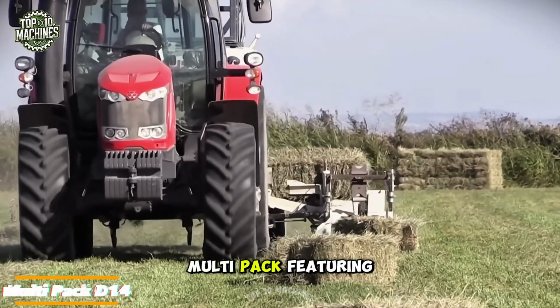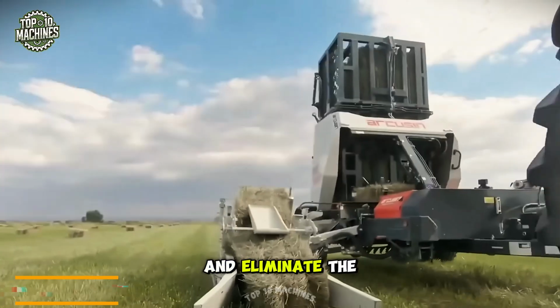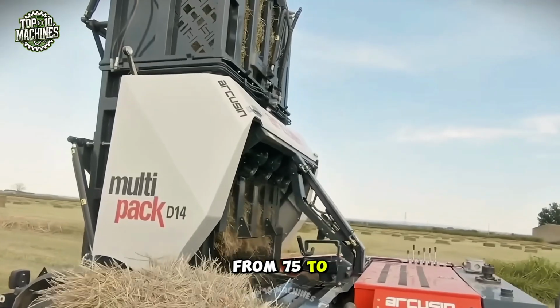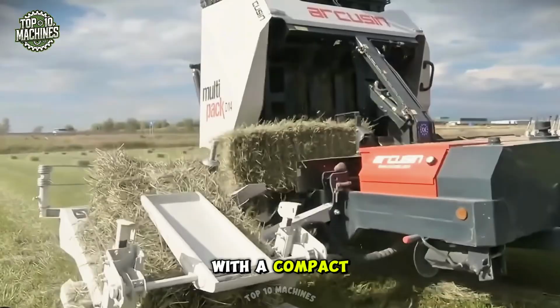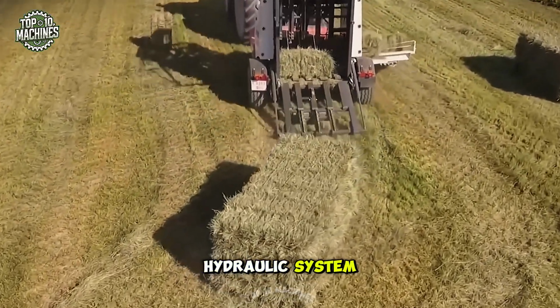Check out the multi-pack featuring the new D14 model, designed to save you time, money, and eliminate the need for any manual bale handling until delivery. This model takes in bales ranging from 75 to 120 centimeters with no limitations, and no need to adjust the machine. It runs smoothly with a compact tractor around 80 horsepower and comes equipped with its own hydraulic system.